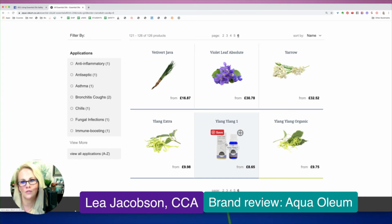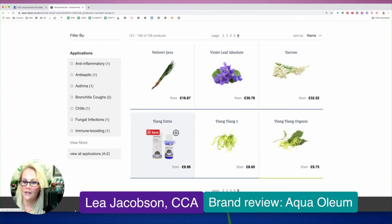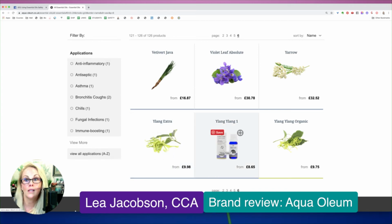Ylang ylang is one of those essential oils that actually has multiple distillations. Well, to clarify, it has one distillation, but what they're doing is they're pulling off the different aromas as it's being distilled. So the ylang ylang extra is going to have the more floral aromas instead of having the more musky aroma.